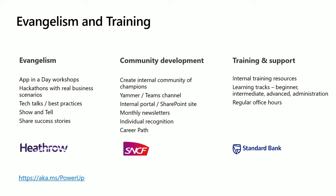And that can be drop-in sessions or regular office hours. It could be having an internal training resource that you build as part of maybe an existing learning path that you have in your organization, or you build a Power App for that. Have learning tracks for beginners, for advanced, so that no one ever falls off that cliff and doesn't know what they're doing. It's a huge focus, that evangelism and training area of a Center of Excellence. So if your Center of Excellence sits within IT, you really redefine the role that your IT department has, where previously it might have been a department that provides the solution. Now you're just helping other people to create that solution here, and you provide those digital guardrails so that everyone can use the platform with full confidence and comfortably.